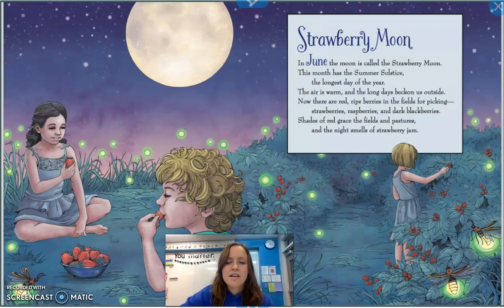Strawberry Moon. In June, the moon is called the Strawberry Moon. This month has the summer solstice, the longest day of the year. The air is warm and the long days beckon us outside. Now there are red, ripe berries in the fields for picking, strawberries, raspberries, and dark blackberries. Shades of red grace the fields and pastures, and the night smells of strawberry jam.